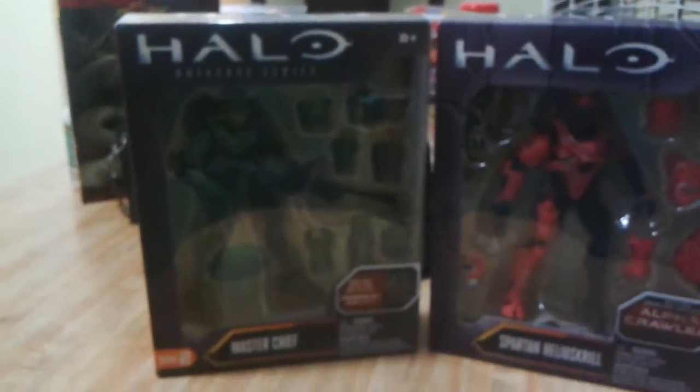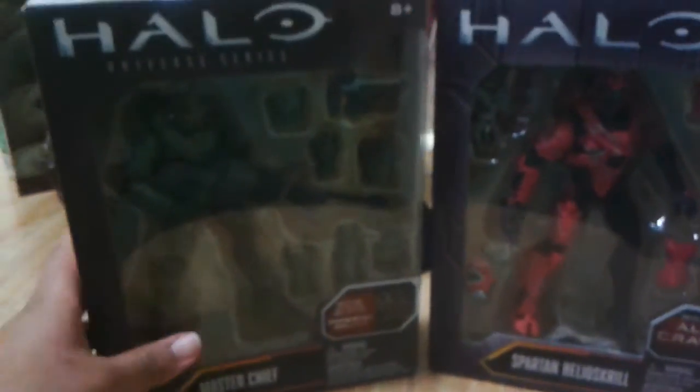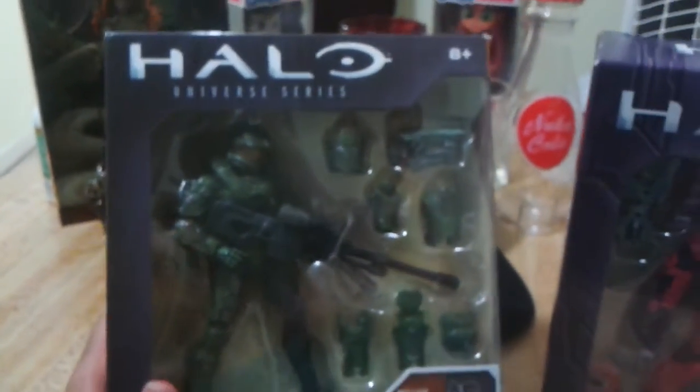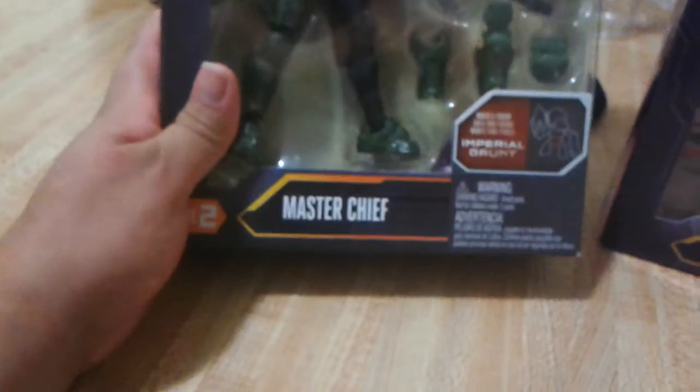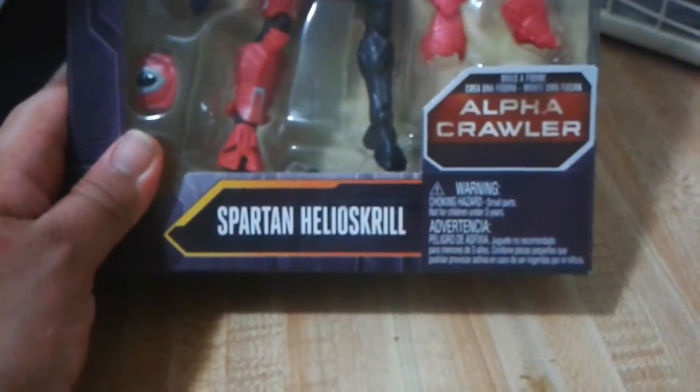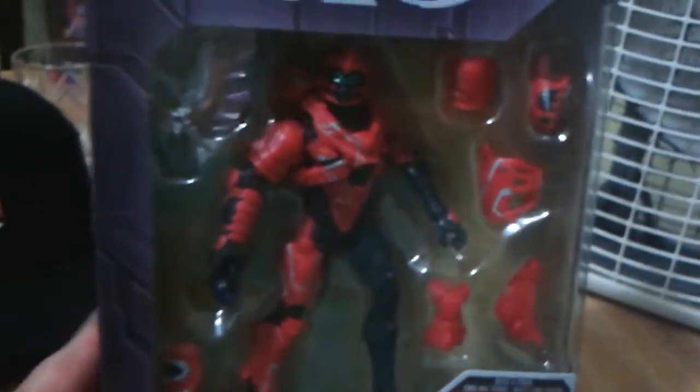This is coming up a little dark, so I don't know if you can see very well, but I have here the Halo series of figures from Mattel, and over here we have Master Chief, which needs no introduction, and over here we have what is called the Spartan Hero Skrill armor.